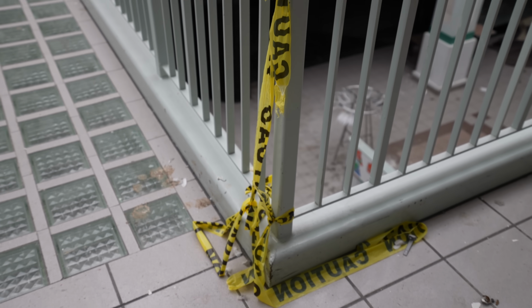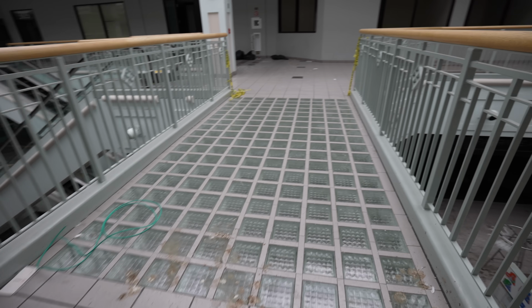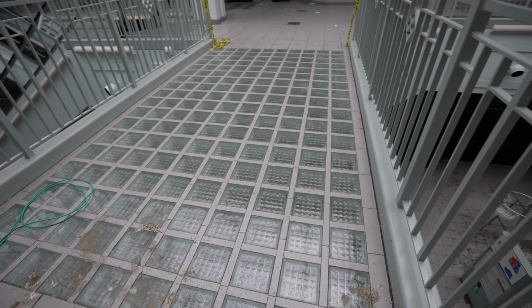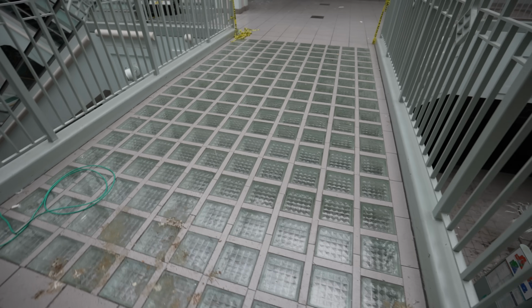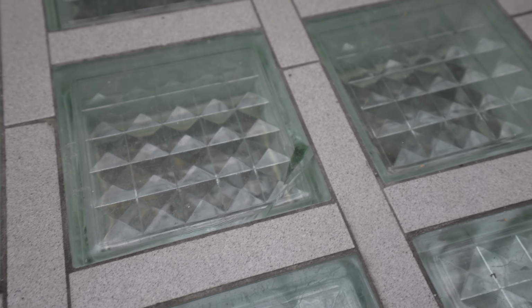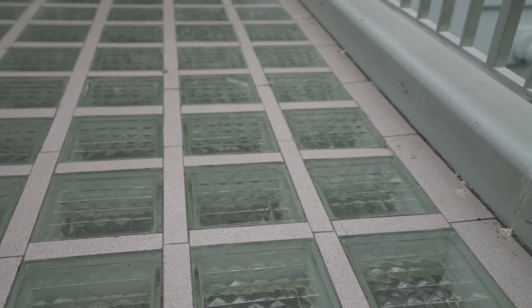Something you'd only get in the 90s or late 80s is a walkway that is made of glass blocks. These glasses are cracked. Yeah, there's a cracked one right there. That's ever so slightly unnerving, I would say.